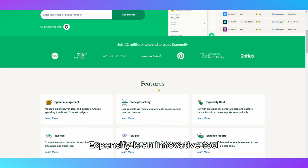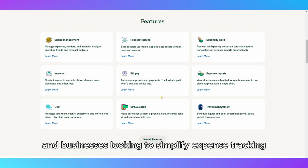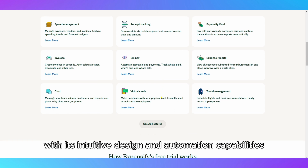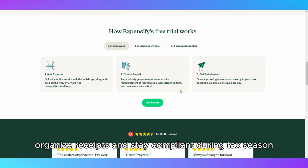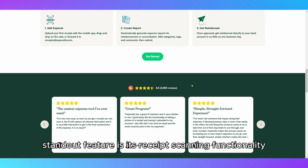Expensify is an innovative tool designed for individuals, freelancers, and businesses looking to simplify expense tracking and tax preparation. With its intuitive design and automation capabilities, it helps users streamline expense management, organize receipts, and stay compliant during tax season. Expensify's standout feature is its receipt scanning functionality.